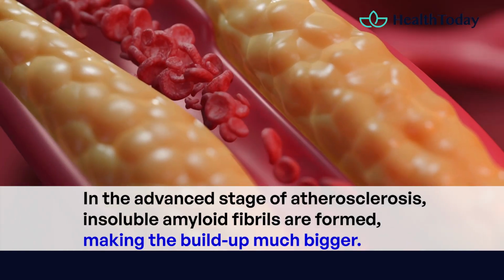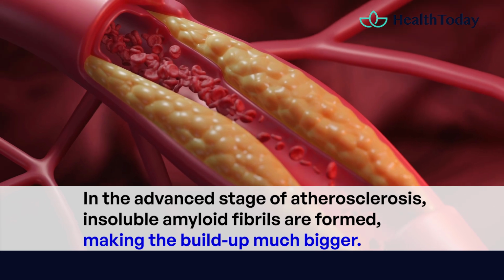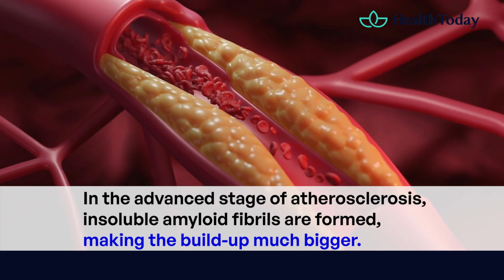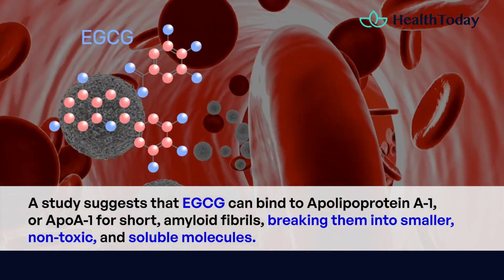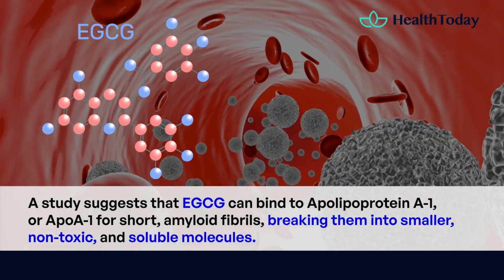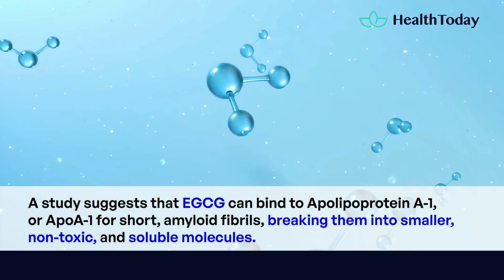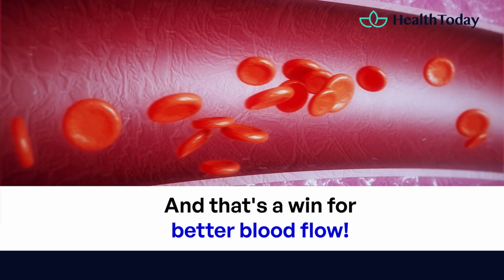In the advanced stage of atherosclerosis, insoluble amyloid fibrils are formed, making the buildup much bigger. A study suggests that EGCG can bind to apolipoprotein A1, or ApoA1 for short, amyloid fibrils, breaking them into smaller, non-toxic, and soluble molecules, and that's a win for better blood flow.